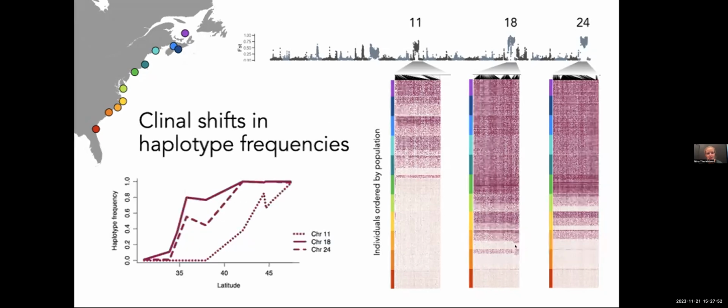But we can also see that the changing point from the northern to the southern haplotype becoming dominant is a little bit different for each of these major inversions. So if we do a plot of the haplotype frequency across different latitudes, we see that these have slightly different patterns. So suggesting that it's not a single selective driver that's governing the frequency shift on all these, but they might be driven by slightly different sources of selection.